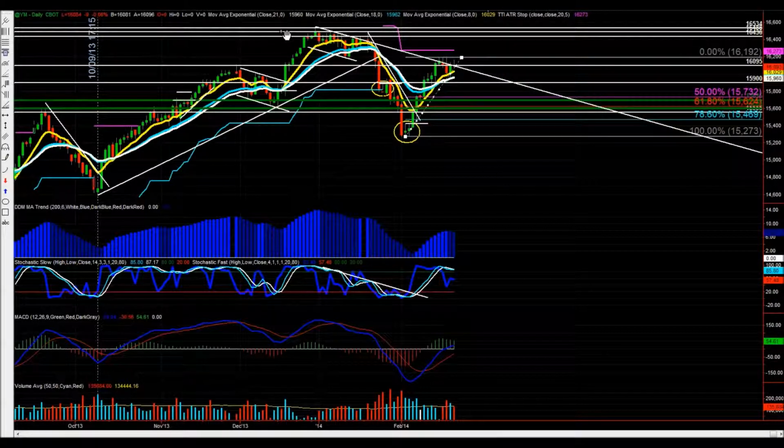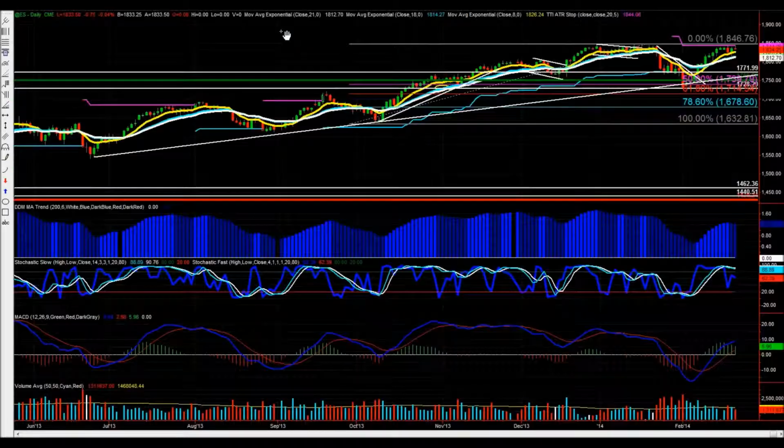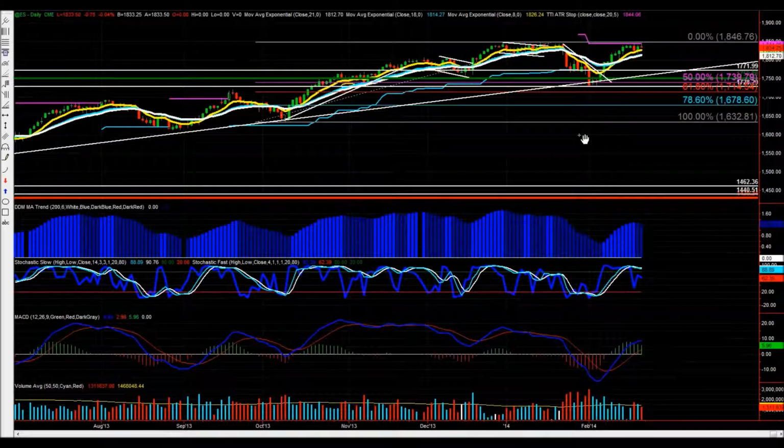Let me jump over to the sister indices and see what they're doing. Here's the S&P futures. The S&P futures challenged their highs this week. They're statistically overbought from a stochastic perspective, and they're just getting above their MACD zero line.